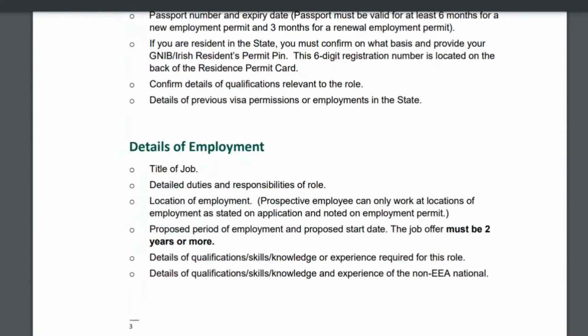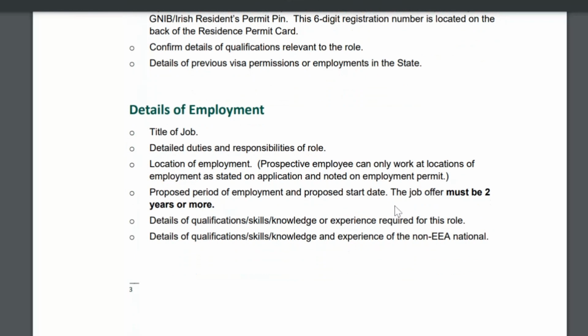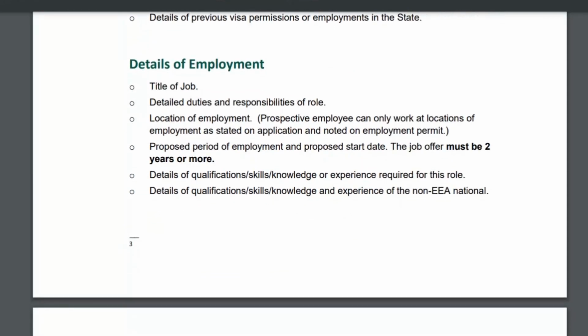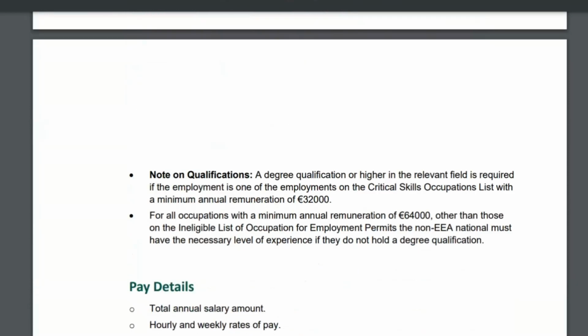And then moving on, you have details of employment, so the title of the job, your roles and responsibilities. For the roles, duties and responsibilities, I think you can just go to your job ad, where you saw your job. Mostly they would have the detailed duties and responsibilities for the role, so just copy and paste that here. And then the location of employment, and also the job offer start date and end date, which should be at least 2 years or more, and also all the qualifications you have for this role. And if you have any previous experience in this particular role, or any employment details.